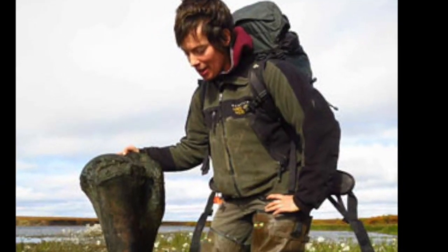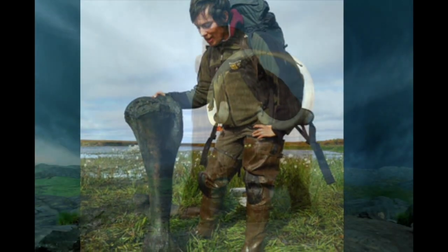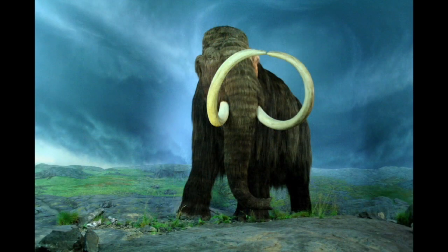Who are these people and what are they looking for? The hunters are working for scientists, and they are looking for woolly mammoths.